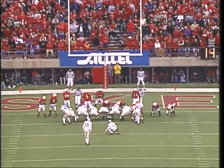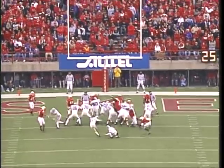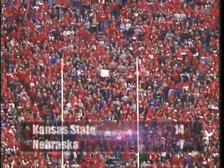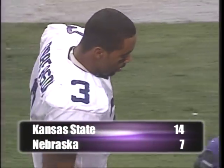The 12th rushing touchdown this year by L. Roberson puts the Cats ahead of Nebraska. A 4-play drive. Here's the point after by Ream, and it is good. 14-7 Wildcats. 9:20 to go in the third.